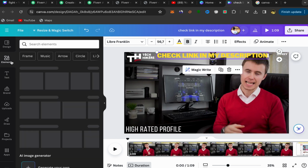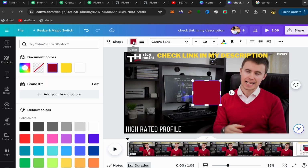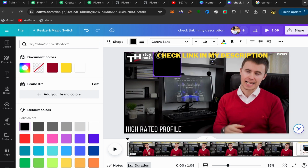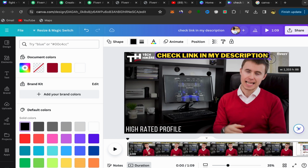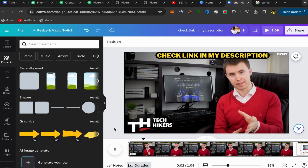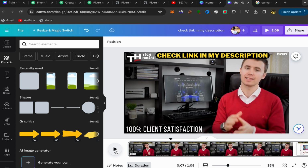Go to elements, click on elements and click on shape. Click on color, choose black color, okay, and click on this shape and put this shape behind your text like this. Okay, and here you go. Check link in description. Let's check. A very warm welcome from Tech Hikers team that owns a high rated profile and 100% client satisfaction. This seller is explaining his service to his customers. That's really good.